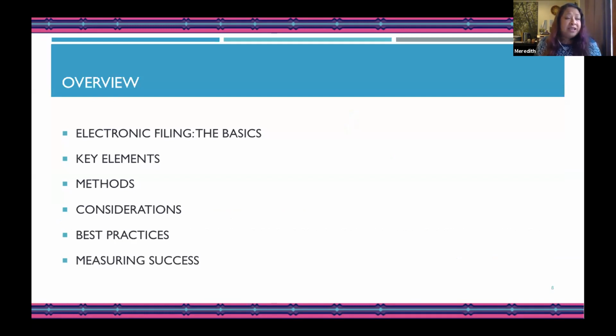If you had told me in January that Zoom bombing was a phrase, I would have said that's hilarious. What are you talking about? So when we deal with something like e-filing, we have to keep in mind these issues, and some of the biases we may have regarding technology that we have to overcome in some way. This is just the overview of what I'm going to talk about.